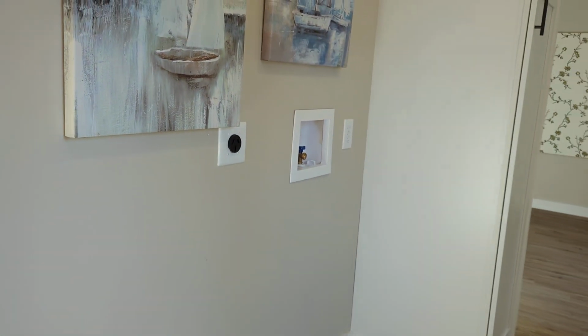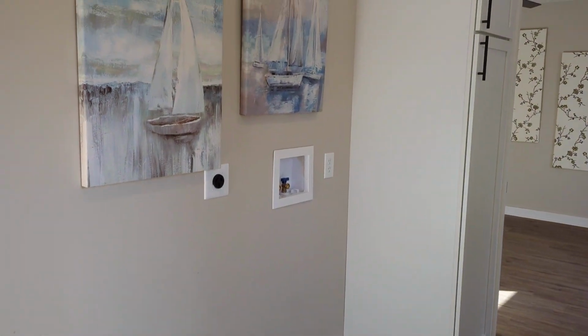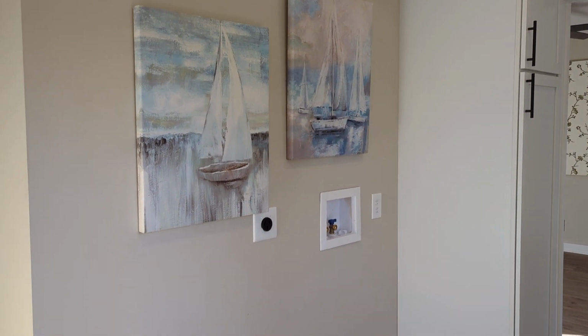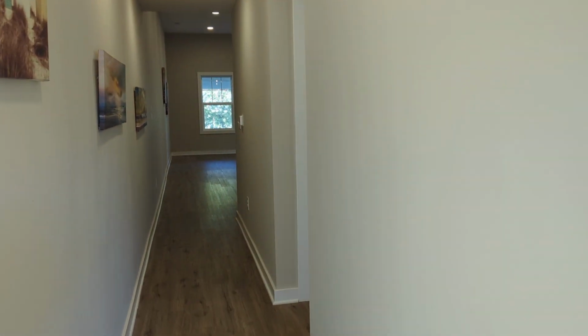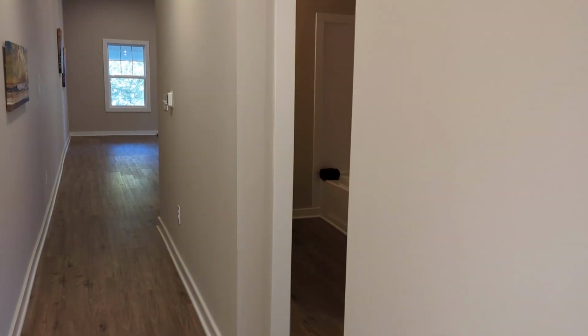Now, this is the laundry area. Notice extra cabinetry has been put into the laundry area for storage. For 1,100 square feet, this home has a lot of storage. And of course, you can store things in the cellar.